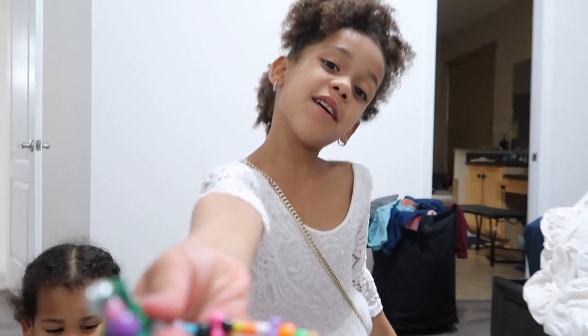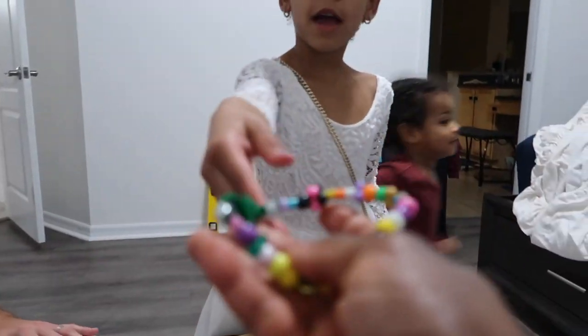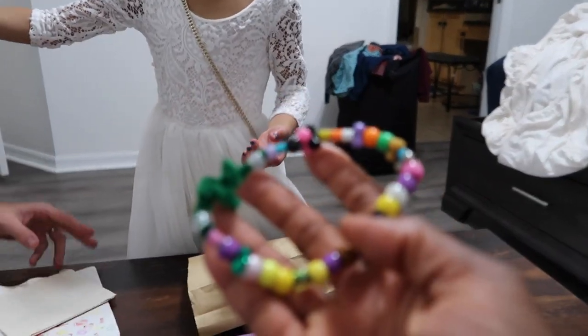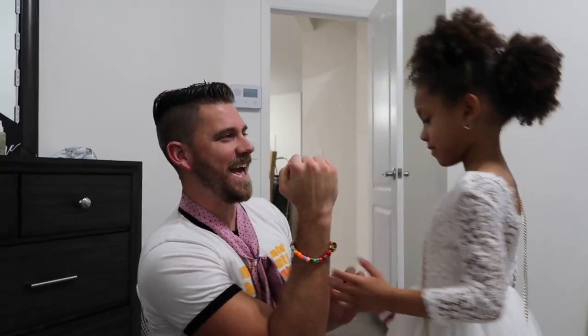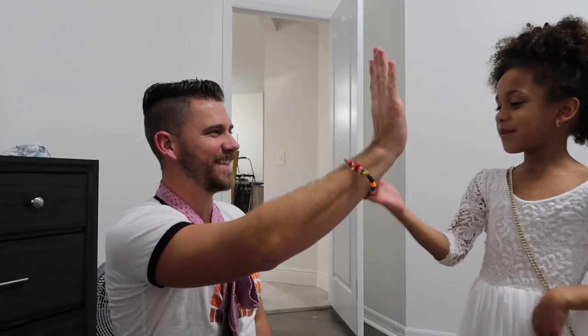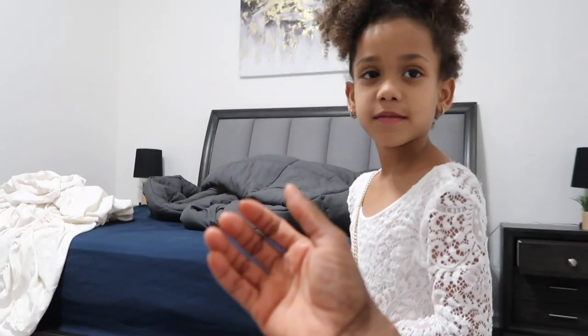What is that? A bracelet for you. You made this for me? It's a small size. Extra big size for you. Oh, thank you, Lily. That's beautiful. Thank you. Yay! Perfect size. My little artiste. Thank you. Can I have a kiss?